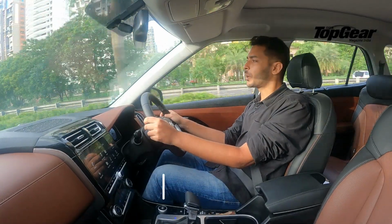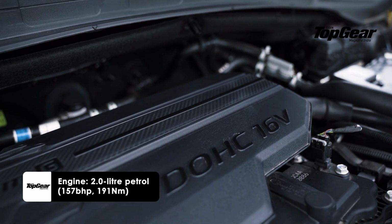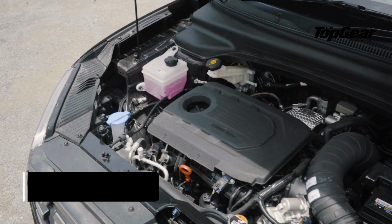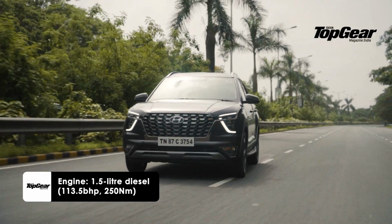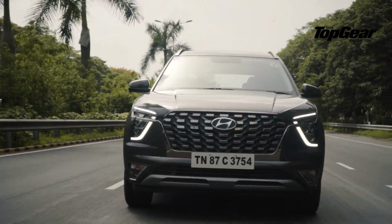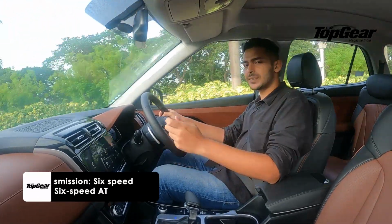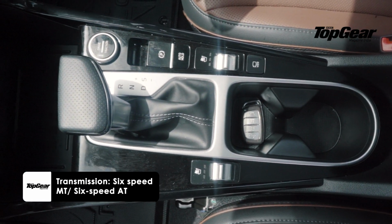Alright, straight up, let's talk about the powertrains. Now you have two engines to choose from. You get a 2-liter petrol engine, naturally aspirated, that's borrowed from the Elantra. And then you have this, the 1.5-liter diesel engine, that's borrowed from the Creta. Now both these engines come with a 6-speed manual and a 6-speed automatic transmission as well, and what we're driving today is this 6-speed automatic.